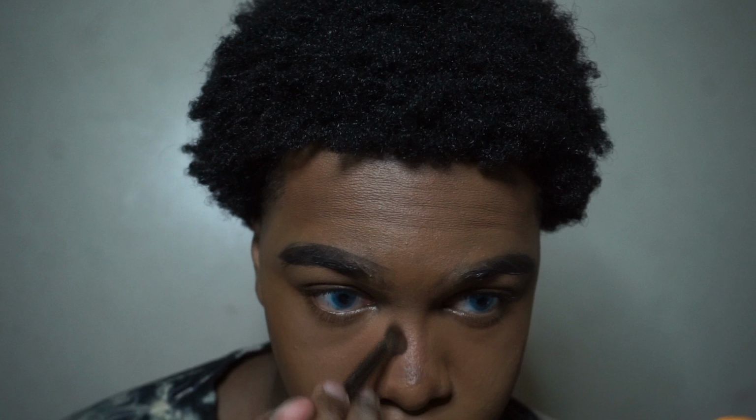So this is how I contour my nose. I contour my nostrils and then make a line in the middle, and then drag it upwards to my eye socket. So that's literally how I contour my nose. I'm just really taking that with the Morphe nose contour brush. I'll leave the name of the brush down below. I do not know it off the top of my head. I know, I'm sorry. I'll probably leave it on the screen right now too.